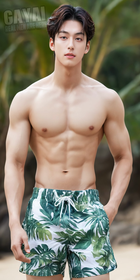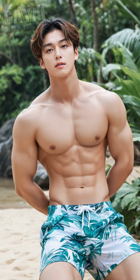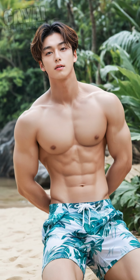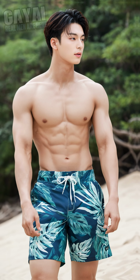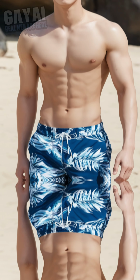Today, we'll take a look at one of the most iconic pieces of swimwear, board shorts. Known for their connection to surf culture, board shorts have become a go-to choice for beachgoers and water athletes around the world. First designed in the 1950s in Hawaii, board shorts were created to meet the needs of surfers.